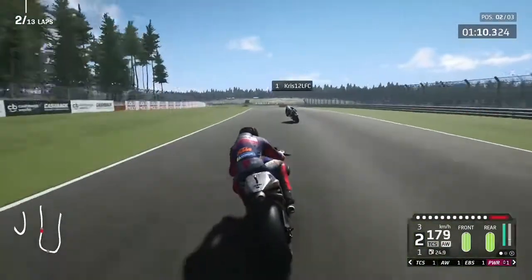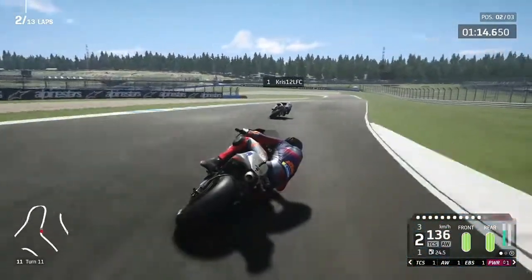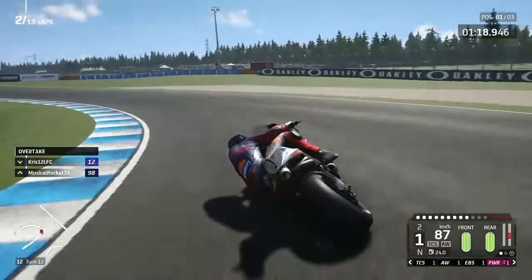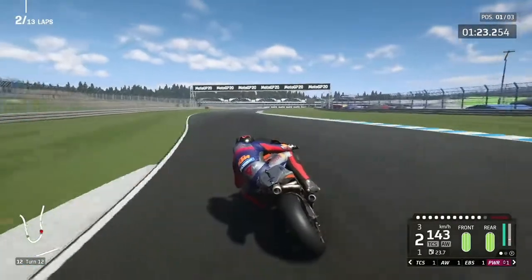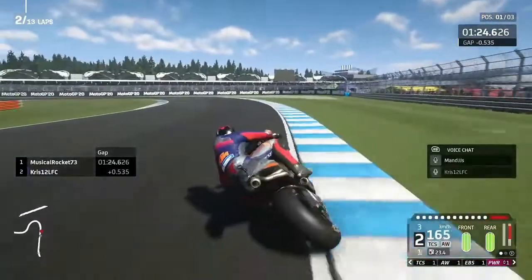Oh, Chris, this is going to be a good battle between us two, I think. It's a fast right-hander, though. Are we going to go up the inside of Chris? Yes, we are. Up the inside of Chris we go. We get the move done. We run very wide, though. Then on the exit, we just about get in front of Chris, and let's go. It's P1 at the end of lap 2.